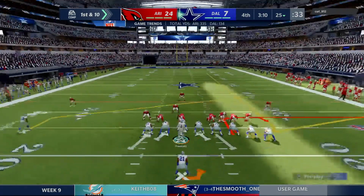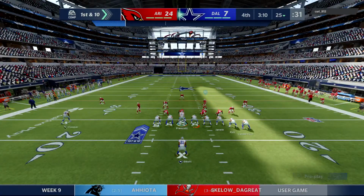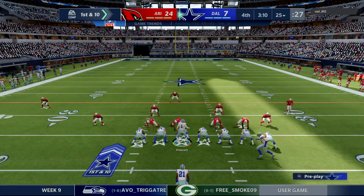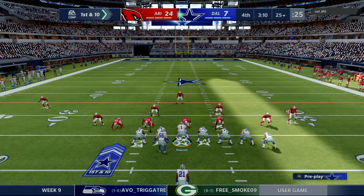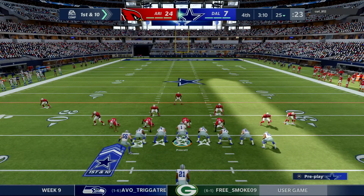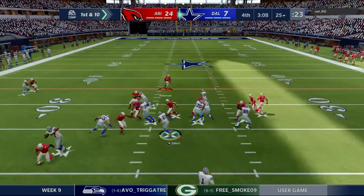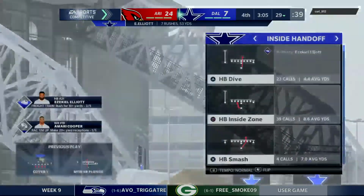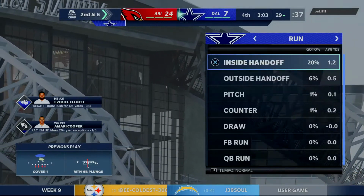First and 10, and kind of tipping their hand at running the ball. 3 tight ends are out there. They start on the ground with Elliott. And from the 25, they work this to the 29, a gain of 4.